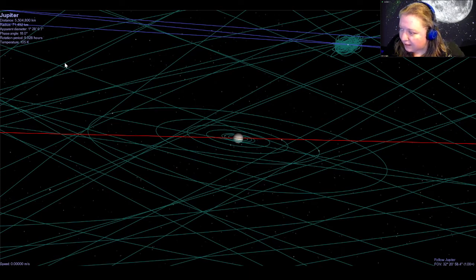While you're working on one, I've got a question. How fast is the Great Red Spot moving? It's around like 300 miles an hour, right? That's the wind speeds on it. Yes. Yeah.